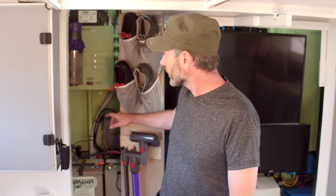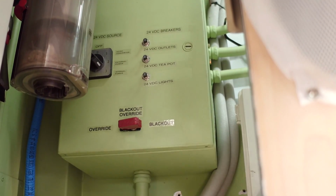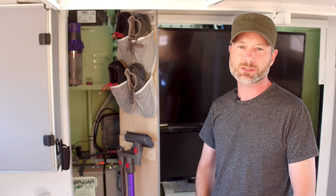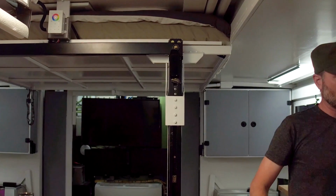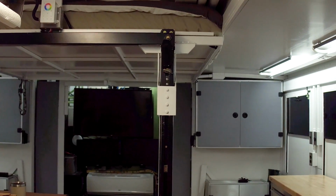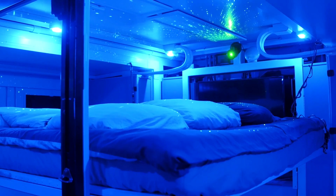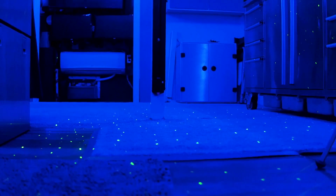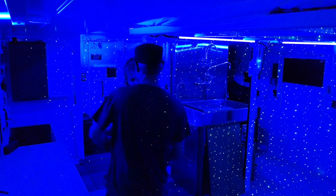One thing that we were happy to be able to keep is this Blackout Override, which is a feature that came with this box. Every door and window has sensors on it, so that when all the blackout shades are drawn, if anybody tries to open a door or window, it instantly kills all the lights and switches over to a blue light system. So one benefit of this blackout mode that this vehicle came with is when we want to switch to party mode, flip that on, turns on the blue light system in here, turn on the laser lights, we're ready for a good time.